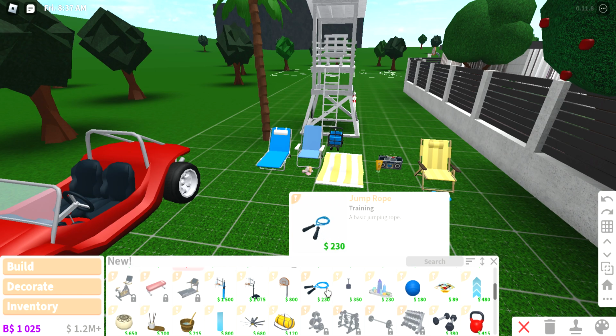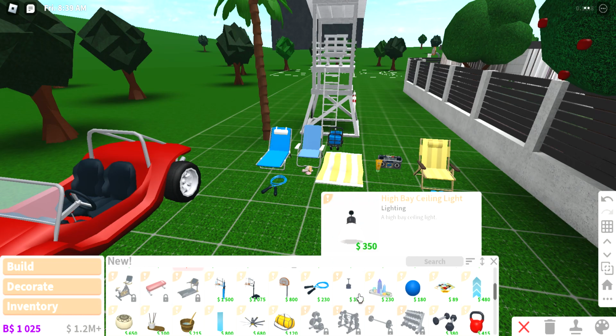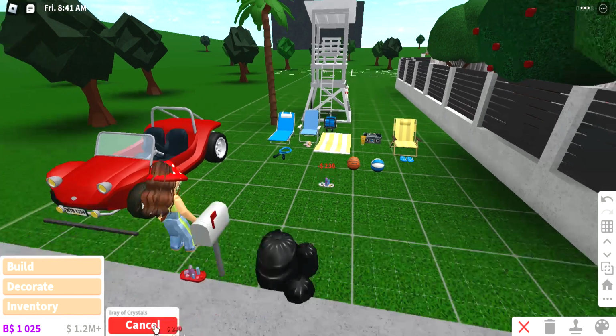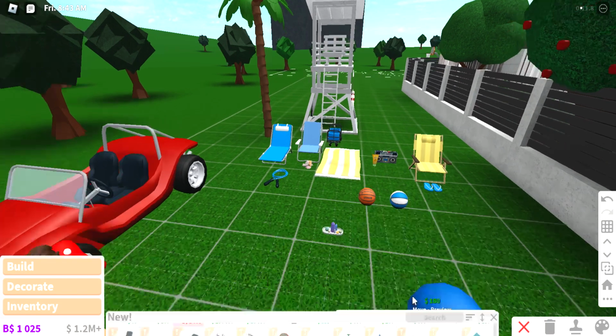Okay, this one's better. This was like the one I have, but better. No, this is the one I have. Jump rope? Sick. Need that. Tray of crystals. That's cool. I like that. An exercise ball.